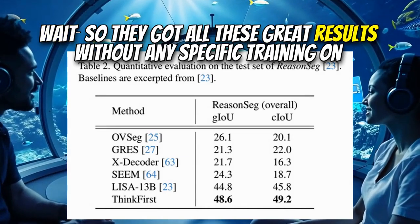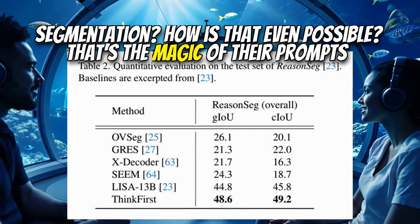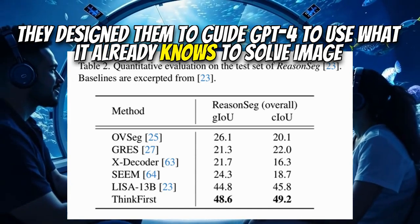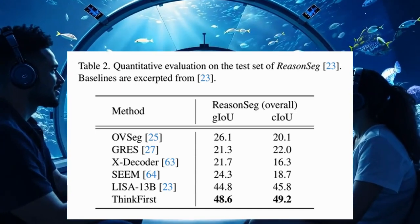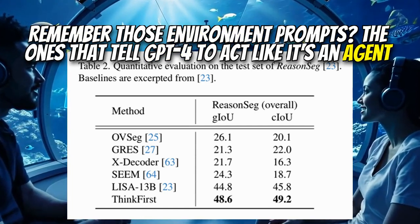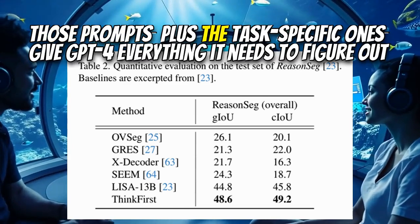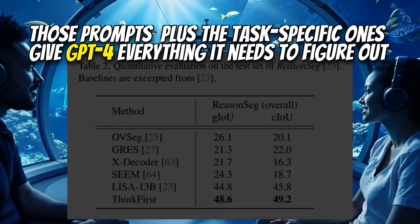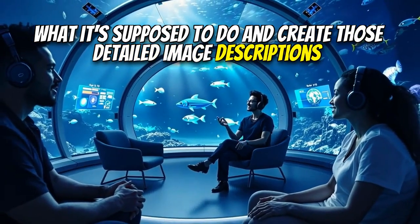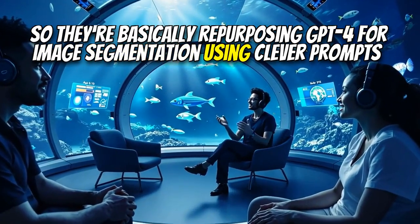Wait, so they got all these great results without any specific training on segmentation? How is that even possible? That's the magic of their prompts. They designed them to guide GPT-4 to use what it already knows to solve image segmentation problems. Remember those environment prompts? The ones that tell GPT-4 to act like it's an agent for language-based image segmentation. Yes. Those prompts, plus the task-specific ones, give GPT-4 everything it needs to figure out what it's supposed to do and create those detailed image descriptions. So they're basically repurposing GPT-4 for image segmentation using clever prompts.